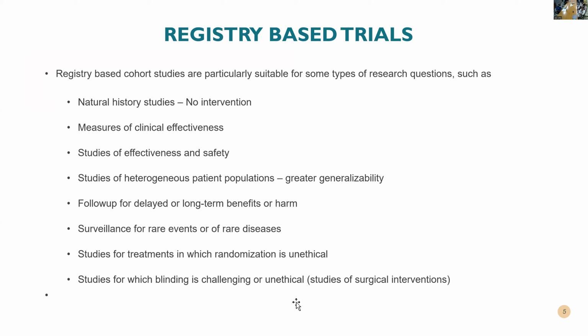Now, registry-based cohort studies are useful for certain types of research questions. Some of these are natural history studies where you want to follow up the natural course of a disease through time. And because the follow-up is over a long term, measures of effectiveness and safety can be easily followed up. Now, registry-based cohort studies usually have very limited inclusion and exclusion criteria. Most patients with the condition will be included. So that increases the generalizability of the study at the end.